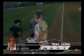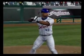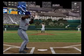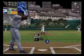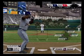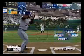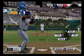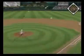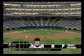Torii Hunter will stand in looking to extend his modest six-game hitting streak. Start the at-bat with a slider that didn't miss by a whole lot. It's ball one. Two and oh. And he's ahead 2-0 now, so he can sit back and look fastball here. And now here's a ball hit pretty well out toward right center field. On the run, and he has it to retire the side. Nothing across here this half.